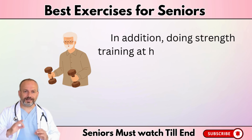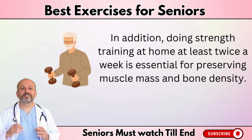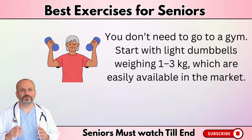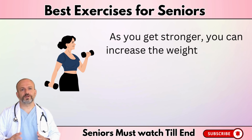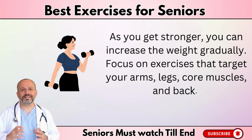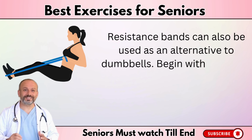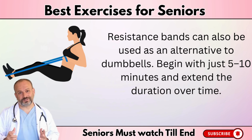In addition, doing strength training at home at least twice a week is essential for preserving muscle mass and bone density. You don't need to go to a gym. Start with light dumbbells weighing 1 to 3 kilograms, which are easily available in the market. As you get stronger, you can increase the weight gradually. Focus on exercises that target your arms, legs, core muscles, and back. Resistance bands can also be used as an alternative to dumbbells. Begin with just 5 to 10 minutes and extend the duration over time.